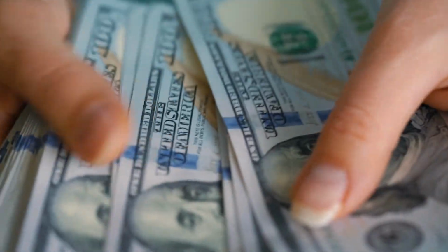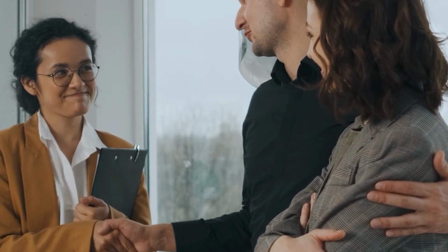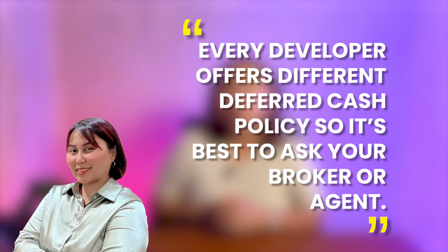Magandang method ang deferred cash kapag meron kang pambayad ng malaki sa monthly but you don't want to pay the spot cash upfront. Deferred cash will help you save on the interest rate dahil 0% interest po ang deferred cash. Commonly, developers offer deferred cash payment kasabay ng turnover ng property. For example, the property can be turned over in 2 years, then you can avail deferred cash for 24 months to pay installment at 0% interest. Tandaan po, iba't iba ang policy ng developer when it comes to deferred cash. So it's best to consult your broker or agent with regards to deferred cash payment.